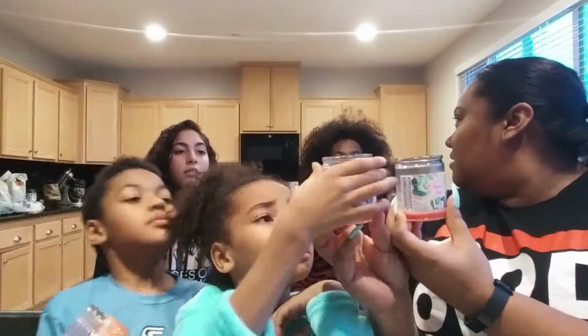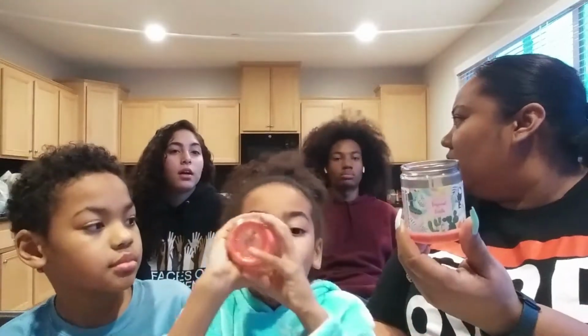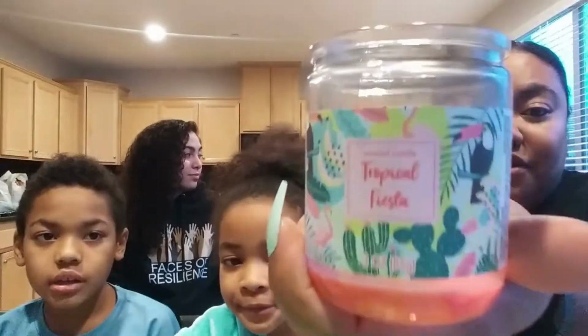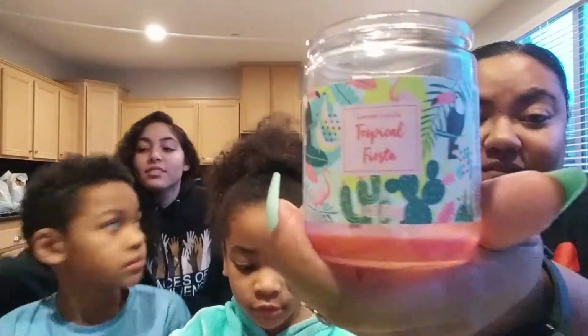This candle, I think I had one, and who else had one? You did, Tim? Who else had it? Maya? Me. Yeah, Maya. So, me and Maya had this candle, and I would buy this for sure again. This was actually my favorite candle. I don't know if you've seen this in Dollar Tree. I haven't seen them again, but it smells so good. I definitely would light this in my bathroom where the toilet is because it's so strong and it smells so good.